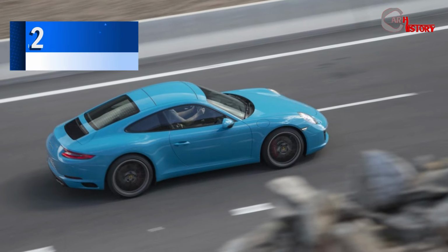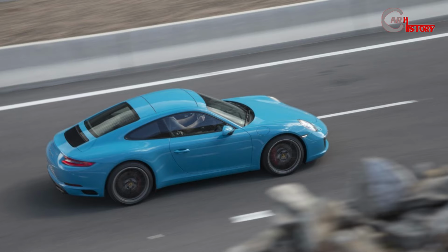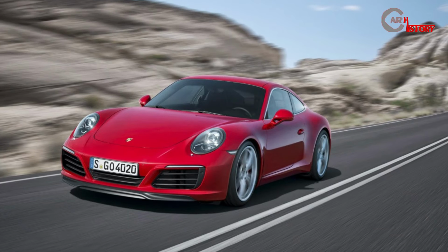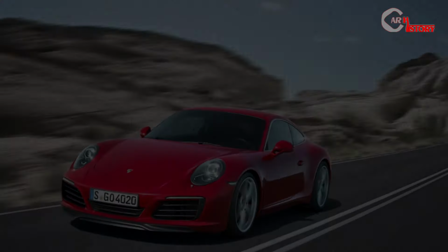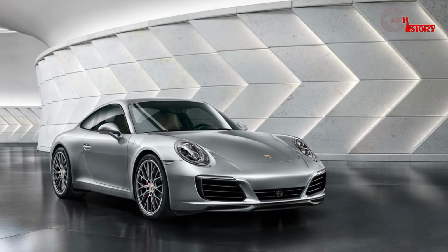The 991.2, 2015 to 2018. And that's because of the 991's big update, which saw 3-litre flat-6 turbo engines in the Carrera models, ensuring all but the GT3 and GT3 RS created their power with the help of forced induction.